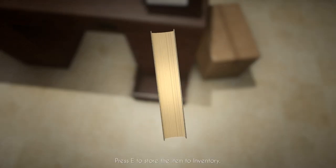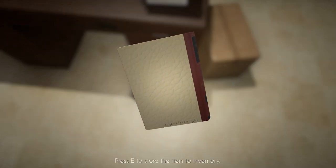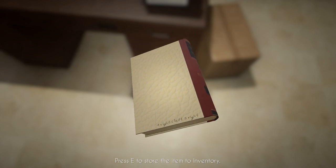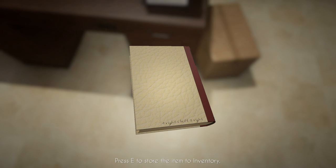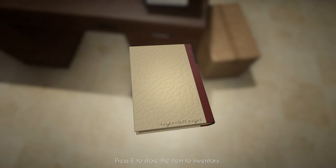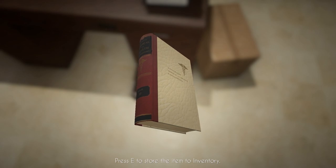Illustrated Medical and Health Encyclopedia. What does that say? It's a combination. One right, six left, three right. Right, left, right. That's a padlock combination.